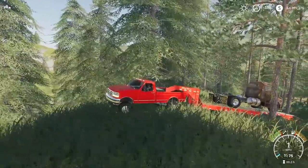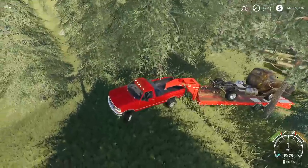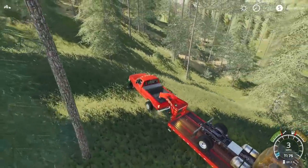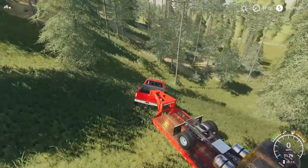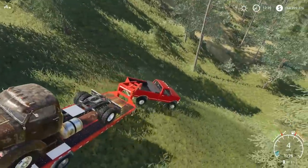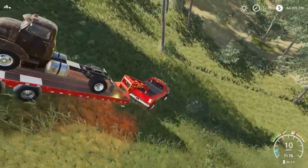One little cheat you can do sometimes is hit Q to disconnect, scooch ahead a little bit, and then connect it. There we go. Yes. Okay, nice, solid. Okay, so I gotta get down through there. I think I can do that. I'm just gonna hit this straight down. We're gonna use the trailer brakes a little, use the engine brake. See if we can't do this. Come on, this might bottom out a little bit. Okay, slow. We go. Hit the brakes.